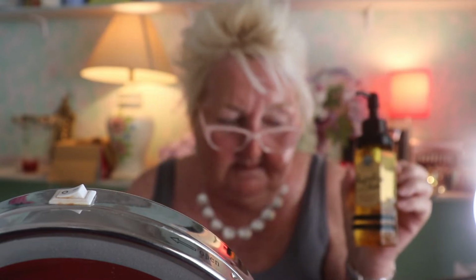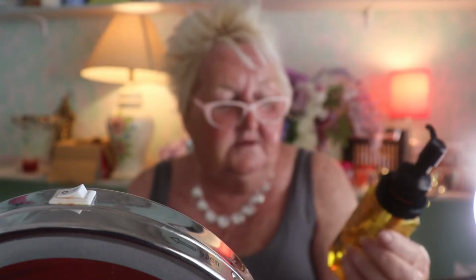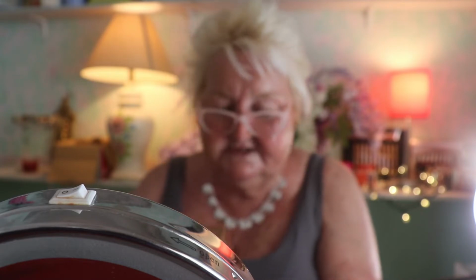I think when I buy my drugstore ones, I get between 1 and 3 ounces, and I pay $6. So to get triple that, it's nice, and not only that, it's a little more higher end product. There we go.